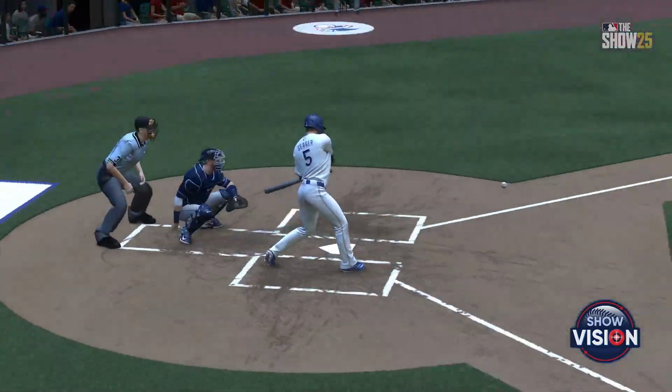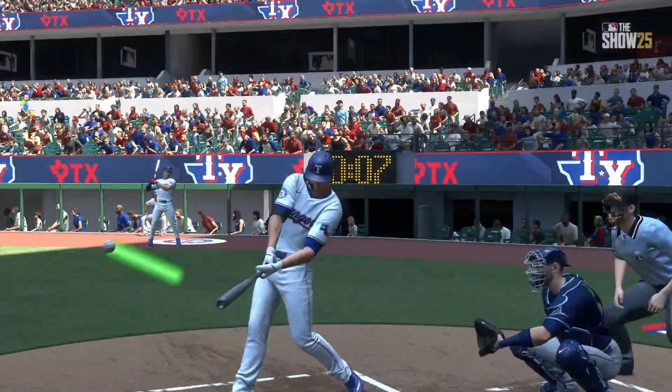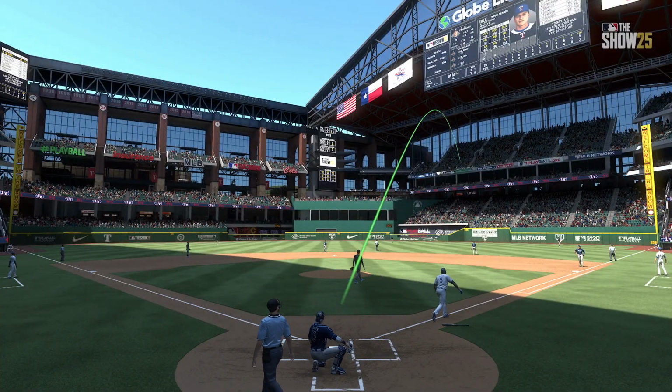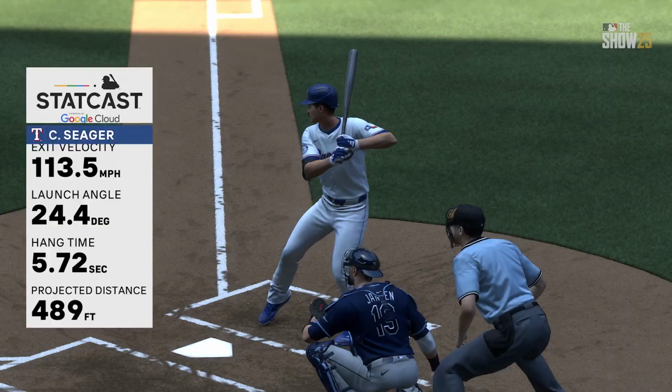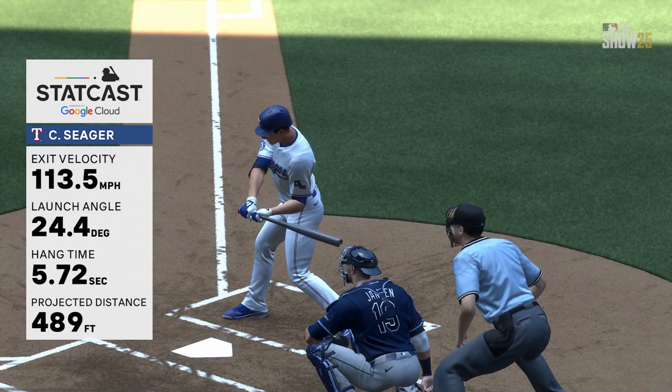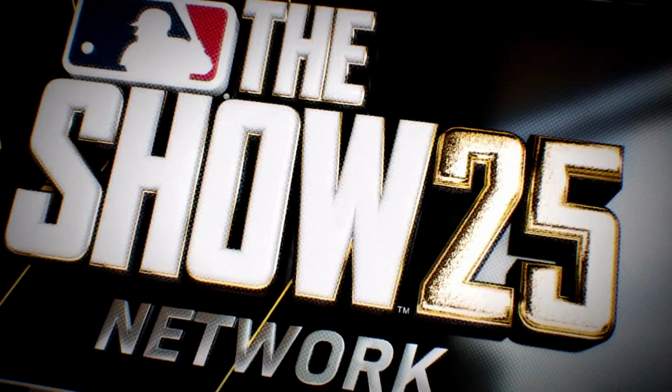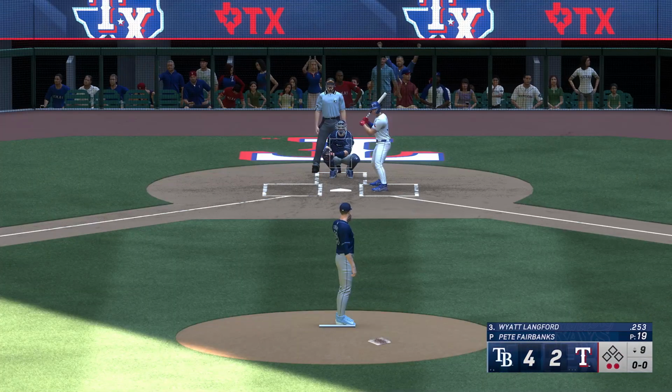Another look at one of the most impressive home runs you'll ever see, as StatCast gives us the full picture. Yeah, projected more than 480 feet on its way over the fence, and I don't think we could watch this replay enough, Boog. I mean, just incredible. That was a swing that we're not going to soon forget.